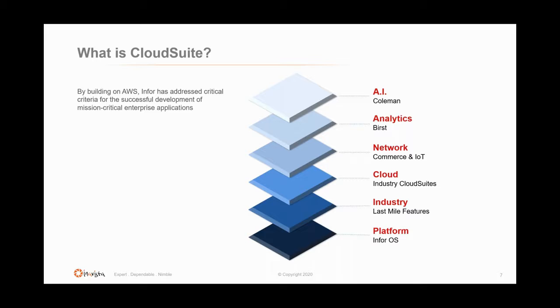And for discrete industries, Infor offers different cloud suites. One is for aerospace and defense. They have the Cloud Suite Automotive. They have Cloud Suite Industrial Enterprise. This is for industrial machinery and equipment and high-tech and electronics industries. And you also have Cloud Suite Industrial for industrial manufacturing. The last component you see is the Infor Operating Service Platform.